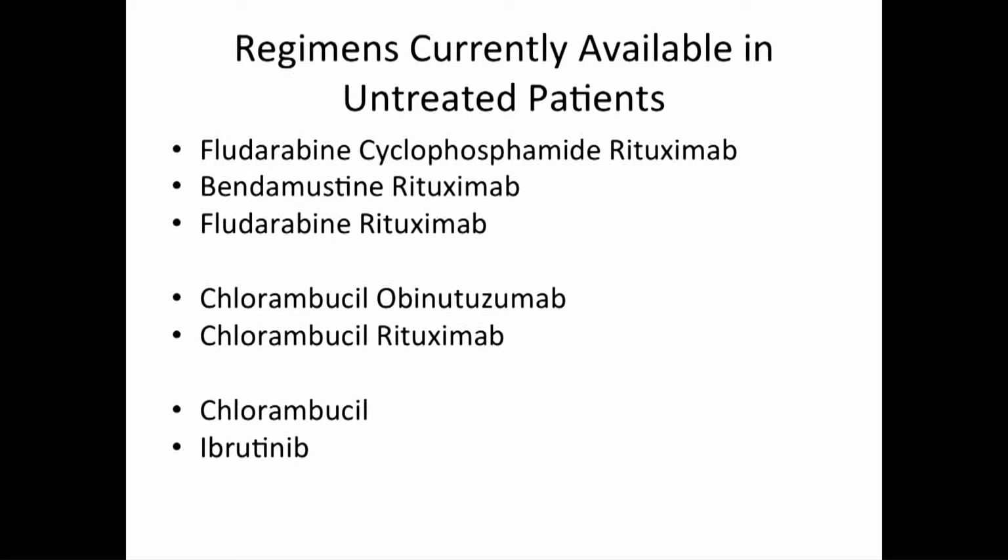So I've just listed them here, and basically they're grouped by availability and also by the category of patient and the characteristics of patients that might use them, and we'll go into more detail, but this is just a summary. So I've mentioned all the different drugs, but basically FCR, or fludarabine, cyclophosphamide, and rituximab, bendamustine, rituximab, and fludarabine and rituximab are commonly used in fit young and old patients. Chlorambucil, obinutuzumab, or chlorambucil and rituximab in less fit patients, and in those patients who are deemed to be not able to tolerate combination chemotherapy, chlorambucil and ibrutinib.